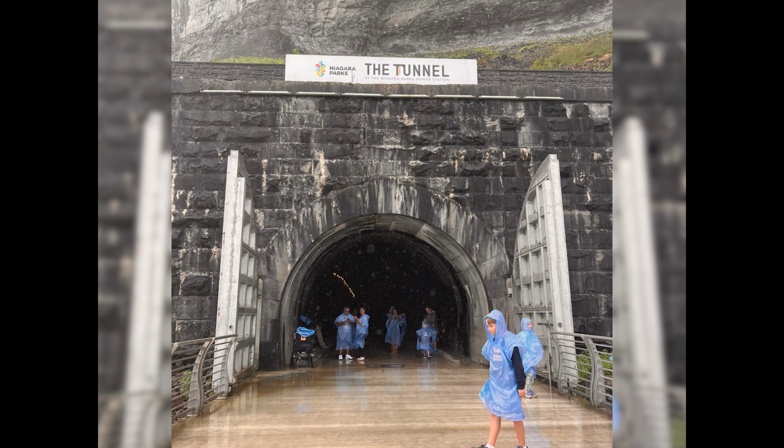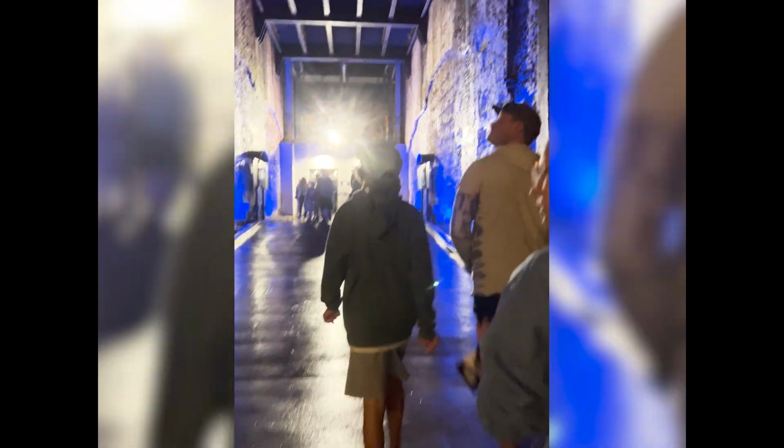After the tour at the power station and the tunnels, we headed back up to the ground and went and got some lunch. And I guess you would call it the main street. I'm not actually sure of the street name in Niagara. I don't know, I call it the main strip.